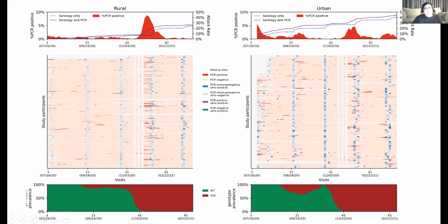So you can see here a lot of negative cases, and then where you see these little red lines, these are people who test PCR positive, and if the red line is longer, they're shedding for longer. And if you see a whole lot of red lines all close together, those are very often household clusters of infection. And then we've overlaid on this the blue. The blue is those visits where we did a blood draw for serology. And the serology blood draw is colored light blue if the person tested seronegative and dark blue if the person tested seropositive.